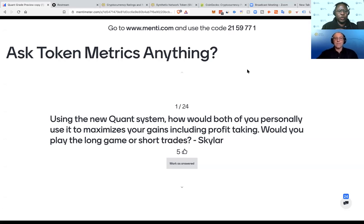Okay, using the new quant system, how would both of you personally use it to maximize your gains, including profit taking? Would you play the long game or short trades? Very, very good question.